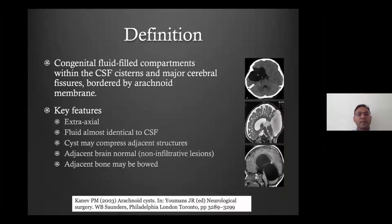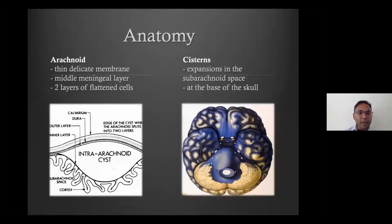And while the cyst may compress adjacent structures, it's not an infiltrative type of lesion, so it's adjacent to normal brain. And it's important to realize that the bone overlying it may be thinned and often deformed. The anatomy, very briefly: the arachnoid is a thin, delicate membrane, the middle meningeal membrane, usually made up of two flattened layers of cells. The cisterns where these cysts occur are expansions of the subarachnoid space and often occur at the base of the skull.